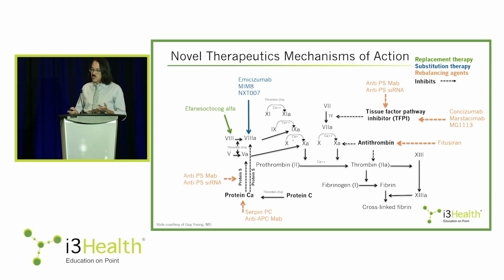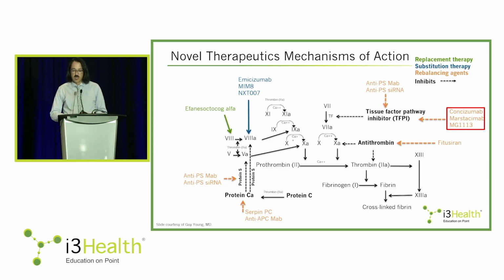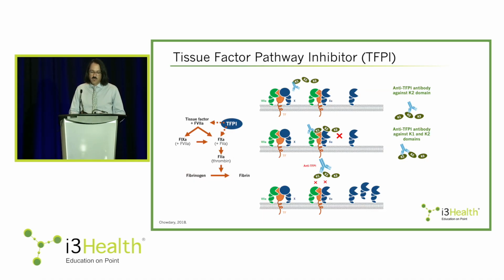So we talked about the factor replacement. We talked about the mimetics. Let's talk about another class of drugs called the tissue factor pathway inhibitors. I remember when I was a young fellow, we only had a few factor products. So this was a really short talk when you talked about factor replacement. It was one category, and now there are so many different categories. But this is good, as we're living in a golden age of therapy.